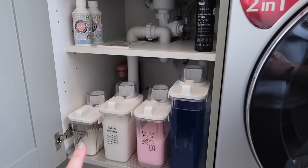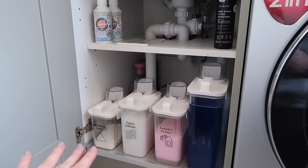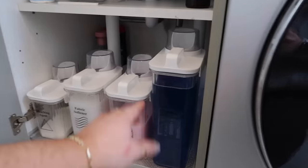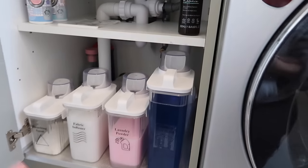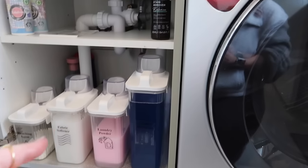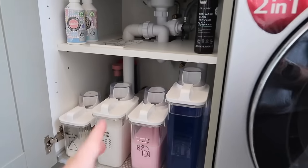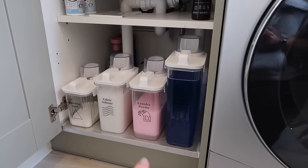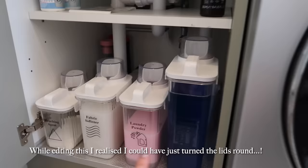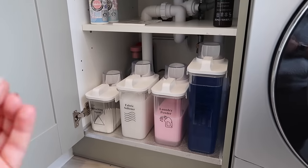Now, if you're eagle-eyed when you're watching the time lapse of me putting these containers in, you would have noticed that the sticker was actually on the other side. So I'm not too happy with that, because obviously the handles are here. I want to be able to see them. So thankfully, because it came with loads of stickers, I just took the other stickers off the back and put new ones on. And what I also did was, as you can see, because I've got four of them and I have four different stickers, I needed to make it work.